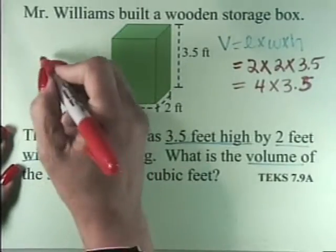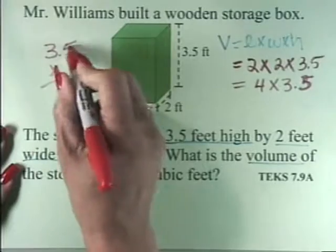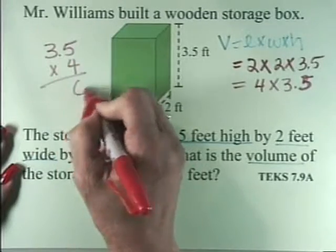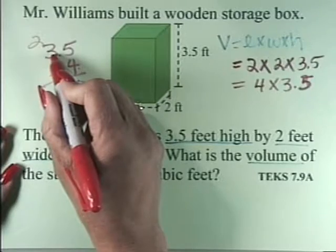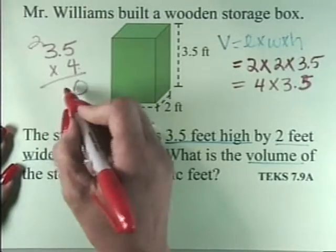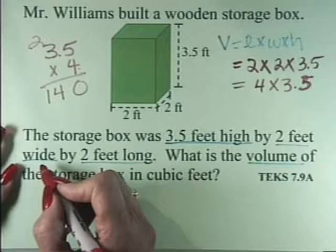I don't either. So let's go over here and do it over here. 3.5 times 4. What's 4 times 5? 20. 4 times 3? 12. Plus 2 more? 14. Where am I going to put my decimal point? Between the 1 and the 4.